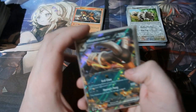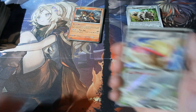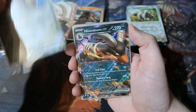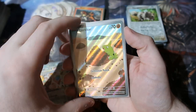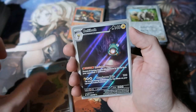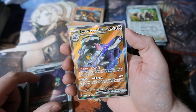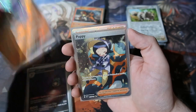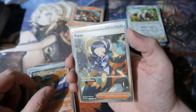You don't need to see the reverses anymore, but here are the main pulls of the day, people. Whoo, Jesus. Lord Jesus, take the wheel. So we got ourselves a Pidgeot EX, Houndoom EX, Greedent EX, Lavatar, Baby Cameo, a Bellibolt Baby Cameo. We got Revavroom EX Full Art. And then we get ourselves an alternate artwork, Secret Rare Poppy.